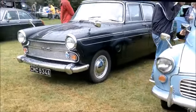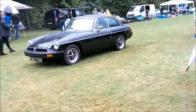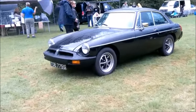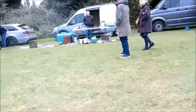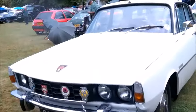I've decided to obviously stay for a few more minutes, but I will be making my way back home again very, very soon because of, I keep saying, the wet weather, and it's not helping today.